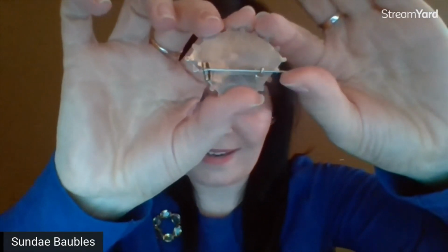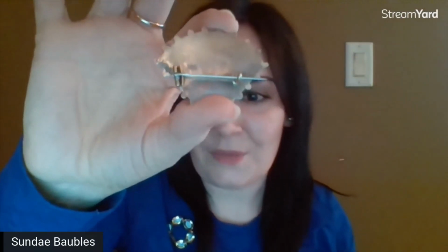And for all those of you who guessed B, you are correct. This one is indeed a true Victorian antique piece with Montrose agate. Nice closed back, the original C-clasp setting that extends nice and far.